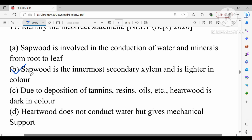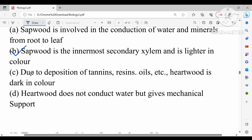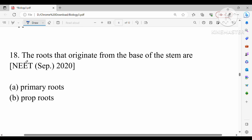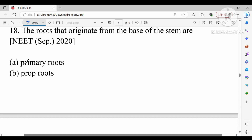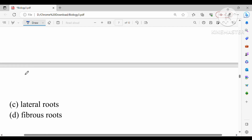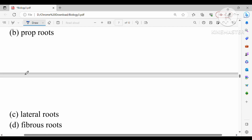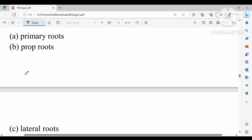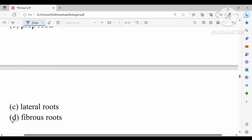Sapwood is innermost secondary xylem and lighter in color. Question number 18. The roots that originate from the base of the stem are: option A, primary roots; option B, prop root; option C, lateral root; option D, fibrous root. And the correct option is option D, fibrous root.